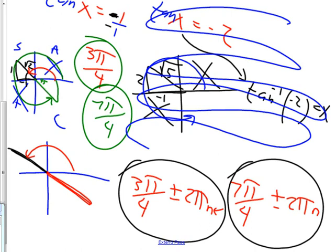All right. So the difference. There's really not much difference. It's just you throw on a plus or minus 2 pi n. That's it. It's the only new thing for today. And that's only if they ask you for all the answers, as opposed to the answers between 0 and 2 pi. All right? Okay.